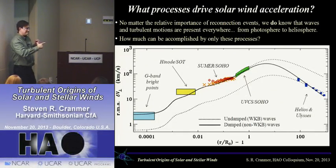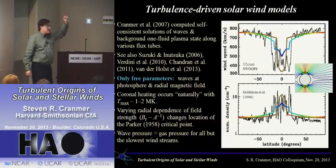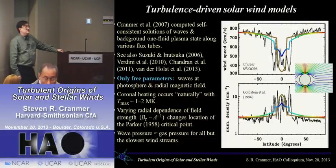Does that have to happen over heights where you're going to then get this kind of peaking and then acceleration? It seems to work in the flux tubes, like in the little inset there. In those types of flux tubes, it seems to work over the right range of heights.